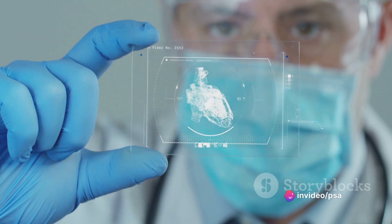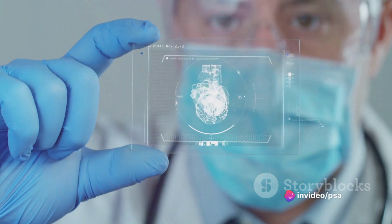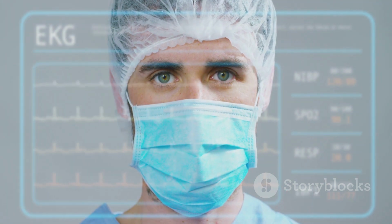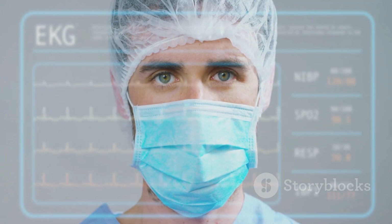Imagine a world where the wait for a heart transplant could be significantly reduced. A world where a patient's own cells could be used to create a perfectly matched organ, eliminating the risk of rejection that haunts current transplantation procedures.